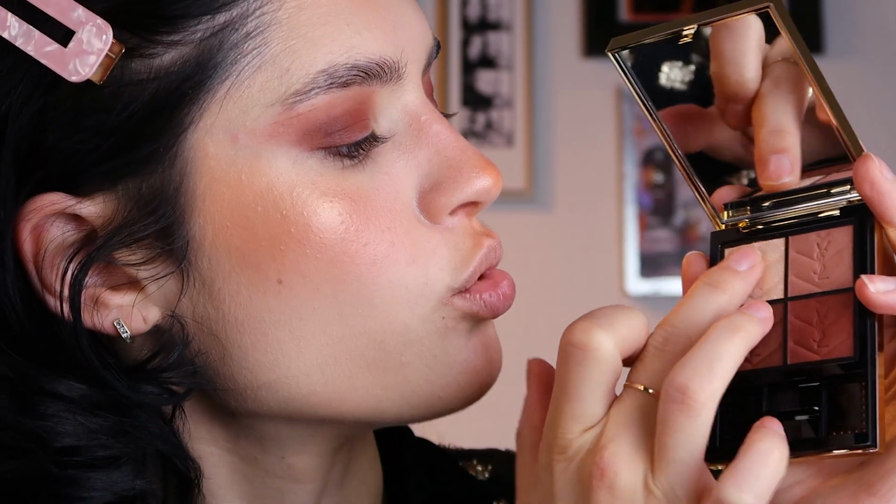So going in there, ooh, it's very, very creamy and emollient. Very beautiful to the touch. It's looking like that. Stunning. And I will tap it at the front portion of my lid area.